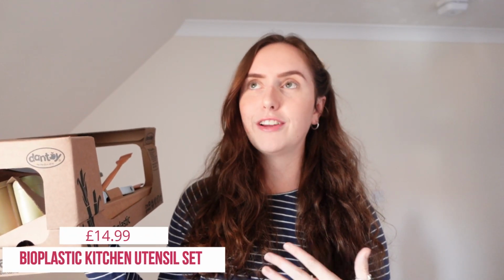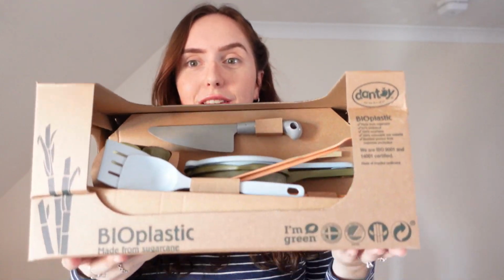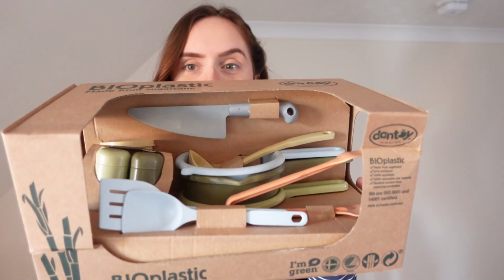Right, present number two is an accessory for the mud kitchen. This was from Smiths. Absolutely love Smiths toy shop. I always think if in doubt, go have a look around Smiths. This is £14.99 and I really like the idea of this one because it's a bioplastic, so it's slightly better for the environment. Don't get me wrong, she has got some plastic too, but when I can, I like to swap where possible. I'm not the best person, but I think trying to do something is better than doing nothing for the environment.